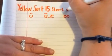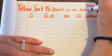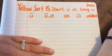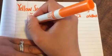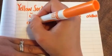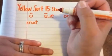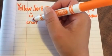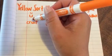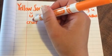Short U versus long U. So let's start with our short U words. We'll begin with our anchor word, crust. I hear that U, the short U sound, like up, up and away. Since I hear that short U sound, I know it's just U by itself.